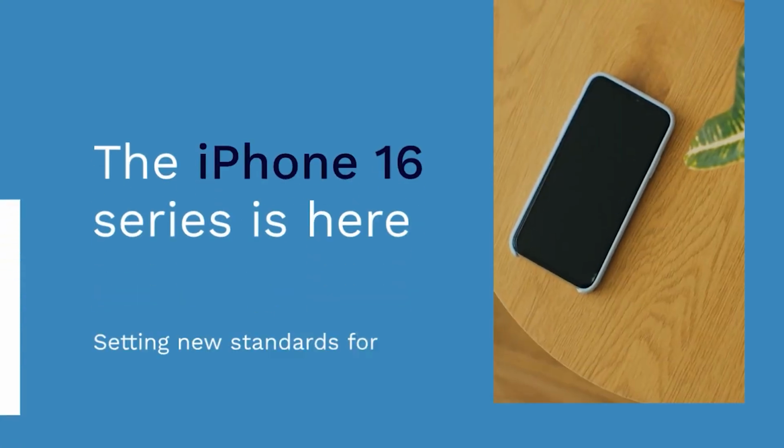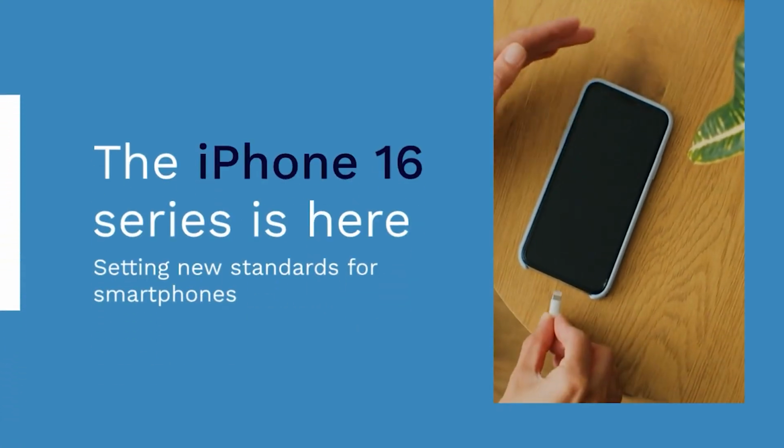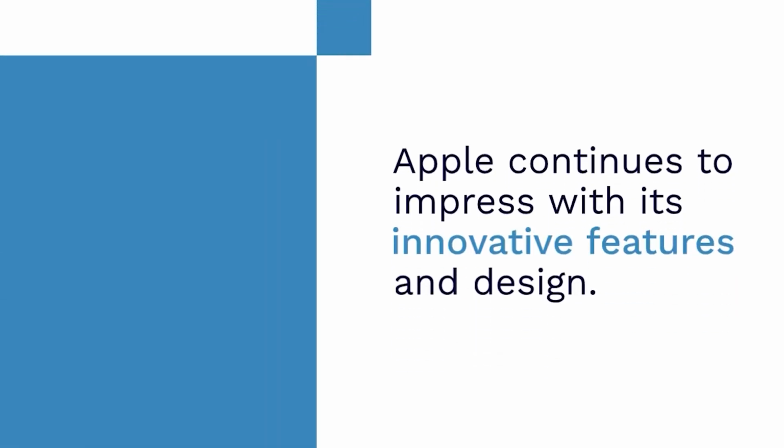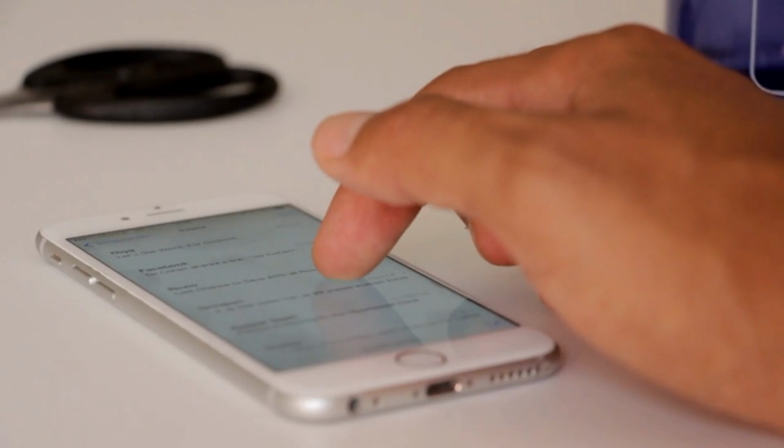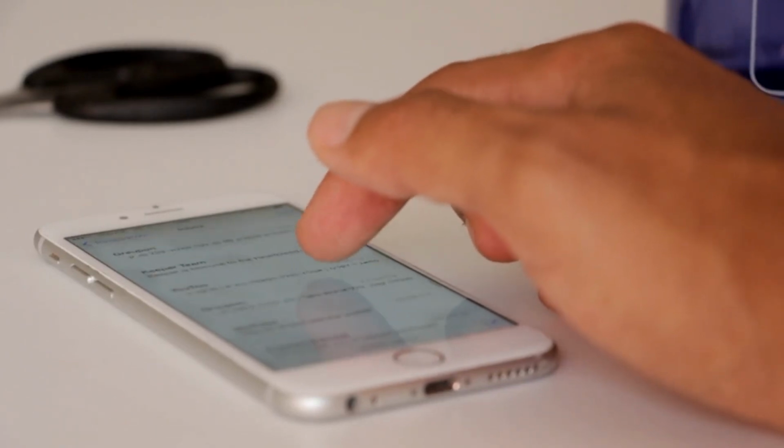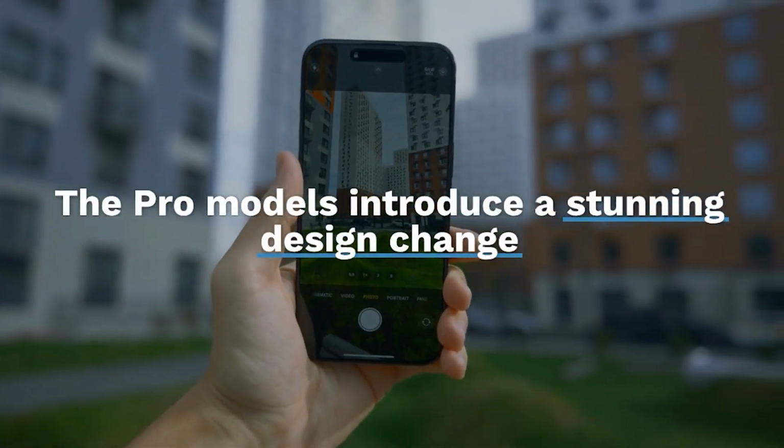The iPhone 16 series is here, setting new standards for smartphones. Apple continues to impress with its innovative features and design. The iPhone 16 and 16 Plus showcase a refreshed look with new colors and materials. The Pro models introduce a stunning design change.